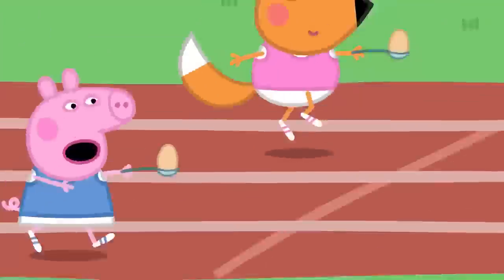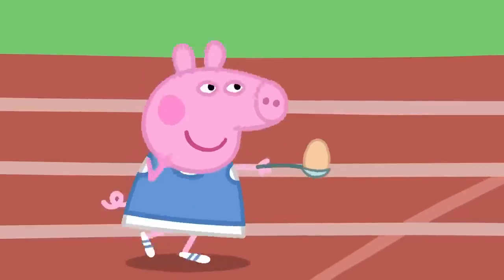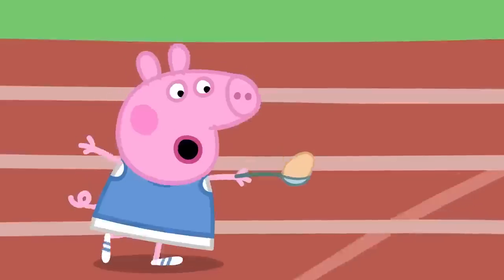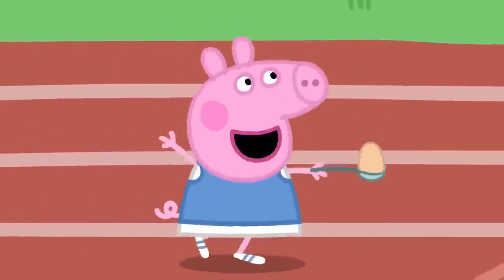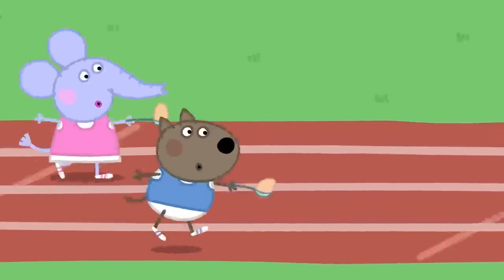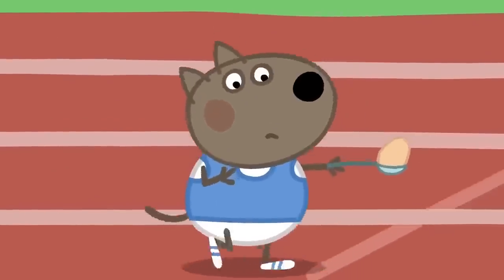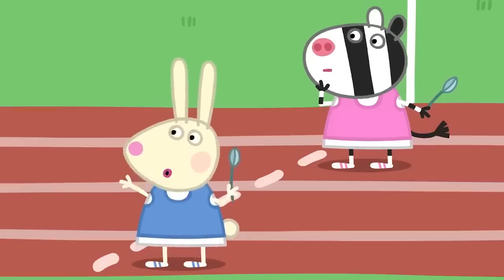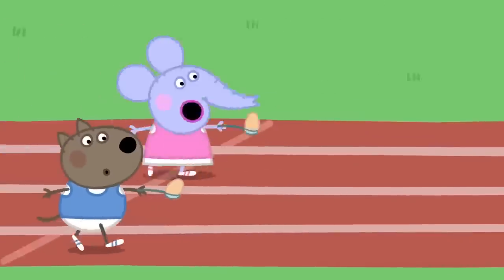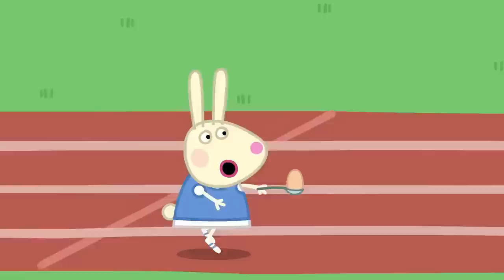Now it is time for the egg and spoon race. Faster, Peppa! Squeak! But Peppa is finding it difficult to run fast and balance her egg. Slower, Peppa! Don't drop the egg! Okay. Slow down, Danny. But don't go too slow. Slower. Faster. Slower. Now faster. Phew. Squeak.